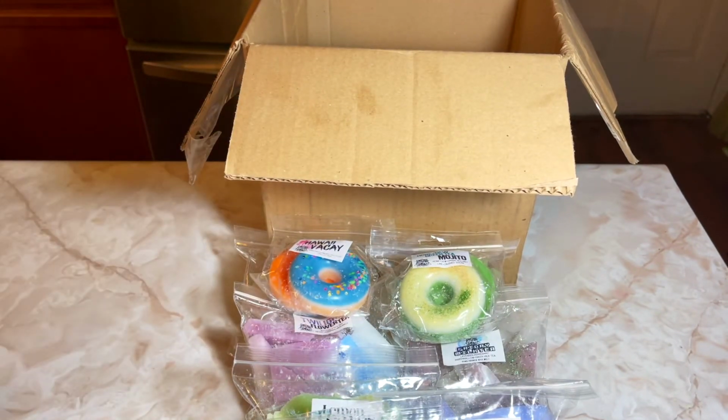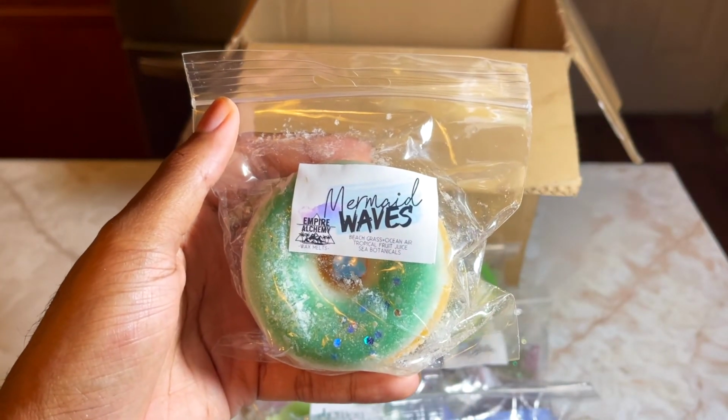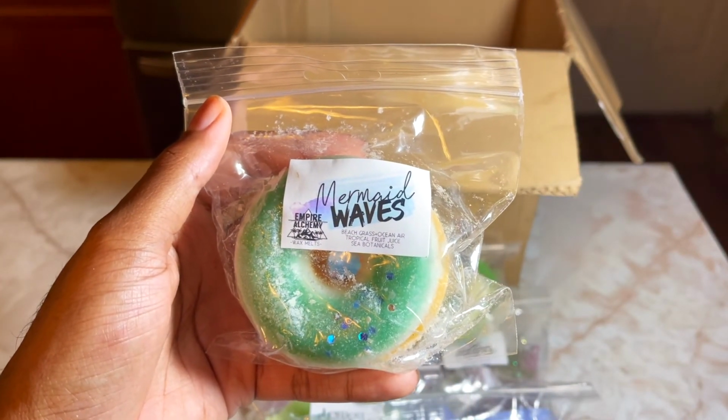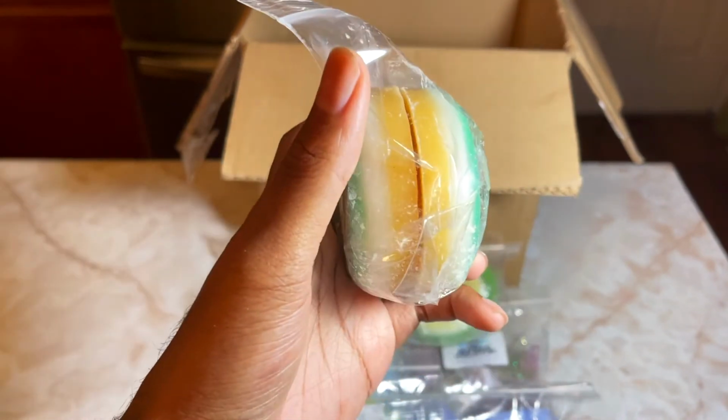Okay. Next we have Mermaid Waves, which is beach grass, ocean air, tropical fruit, juice, and sea botanicals. Beautiful color situation there.